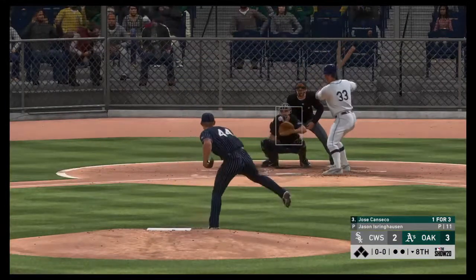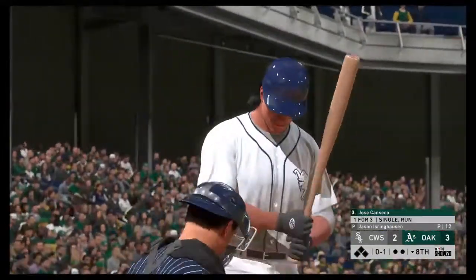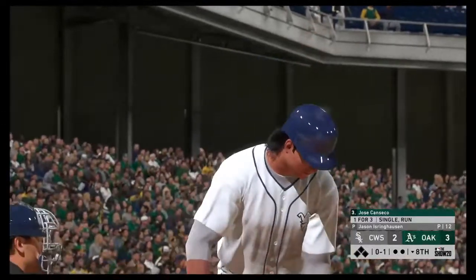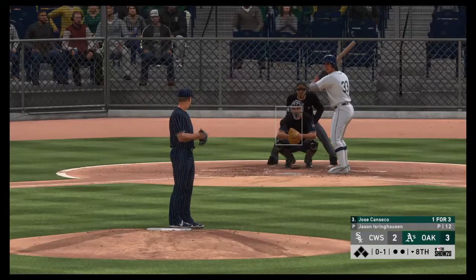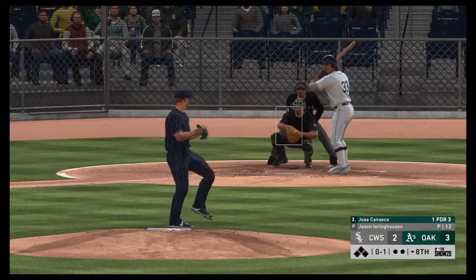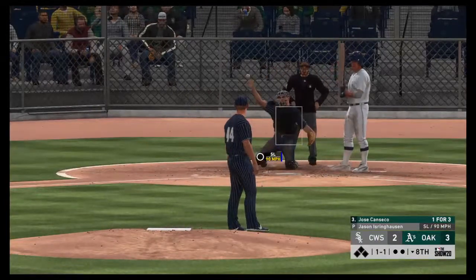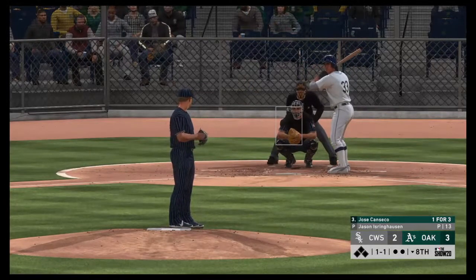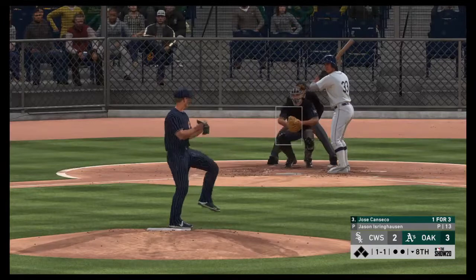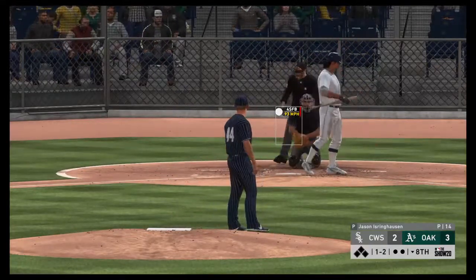At the plate, Jose Canseco, as he'll take a tough pitch on the outside part of the plate for strike one. A defensive change for the White Sox. Now playing first base, number 10. Ready with the 0-1 pitch. And a pitch in the dirt as he lays off. It's 1-1. And he fouls this one off.